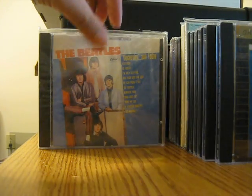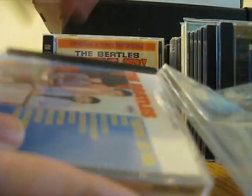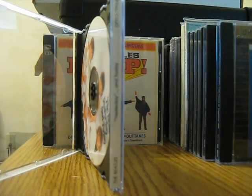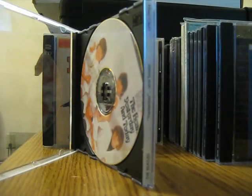They also did this right here, the Yesterday and Today album. This has the stereo and mono mixes of the album on one CD. And here's the alternate shot of the Butcher session, photo session. Oh, that's a funny shot right there of George hammering nails into John's head.